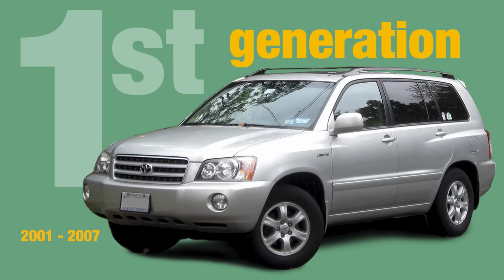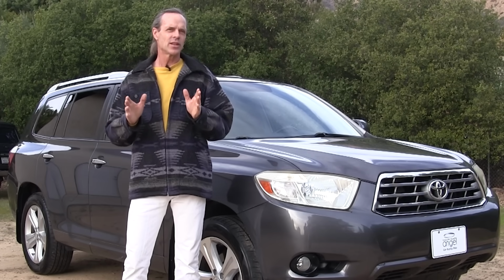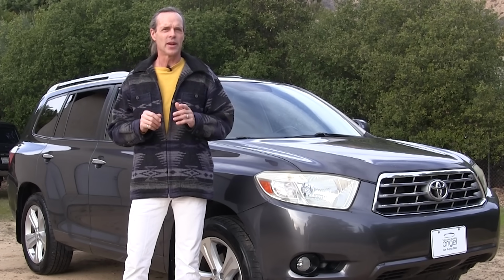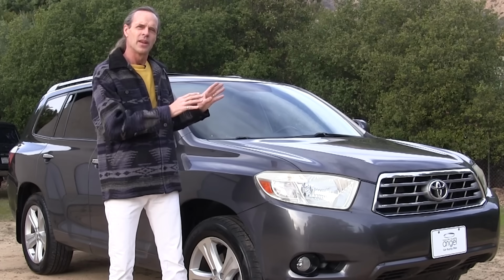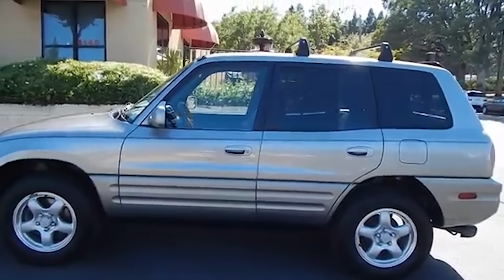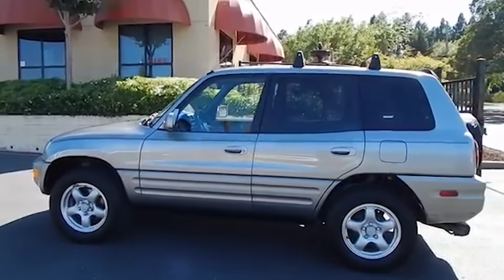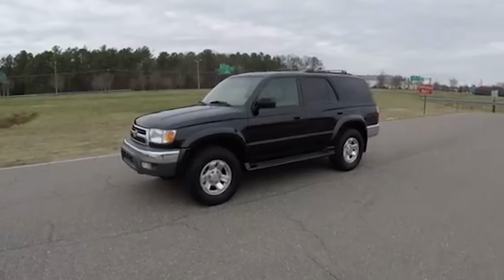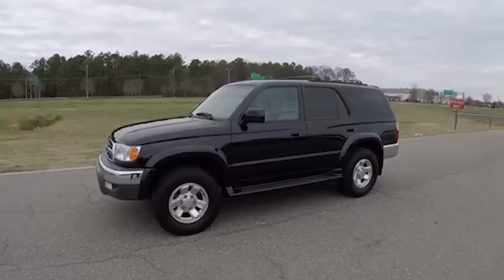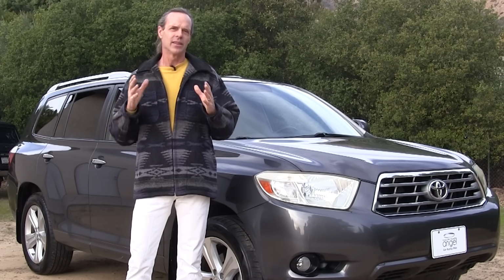Now, the Highlander debuted in 2001 as one of the earliest examples of a true crossover. Remember, 2001, there wasn't that much going on. Now, the Highlander was a car that filled the gap between the Toyota RAV4, which was a proven little car, but it lacked family size, and the 4Runner, which was much bigger, but that was built on a truck chassis. So they needed a vehicle that was big, but handled like a car.